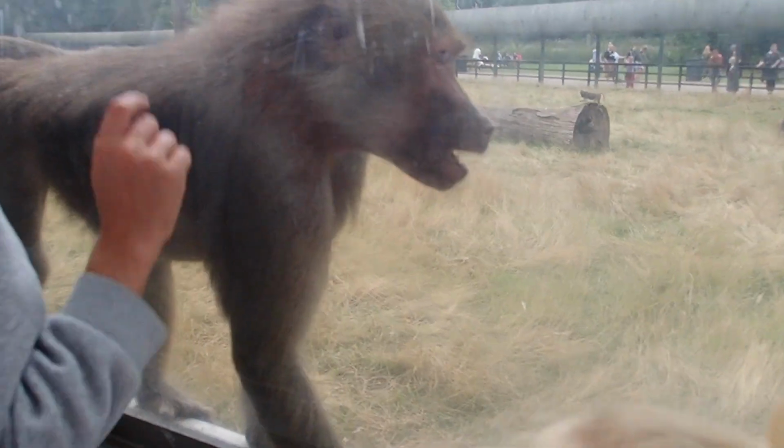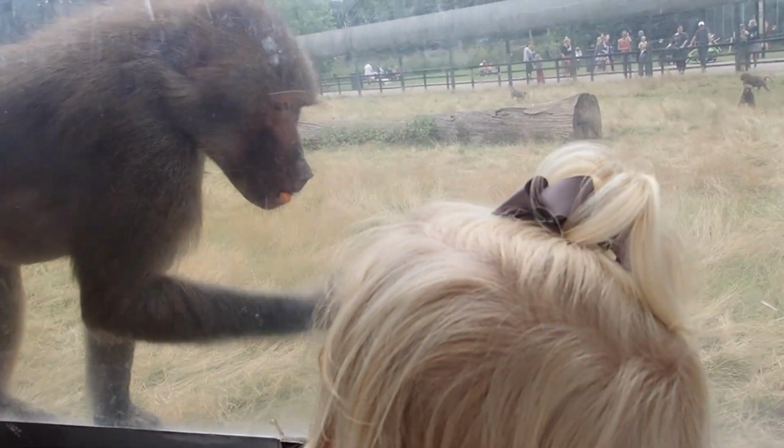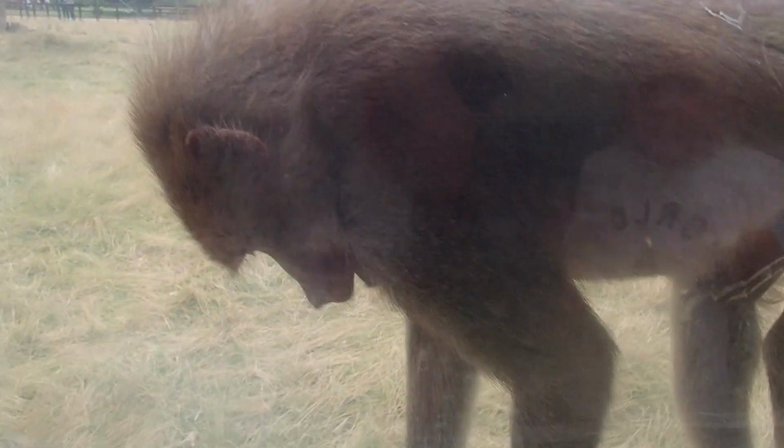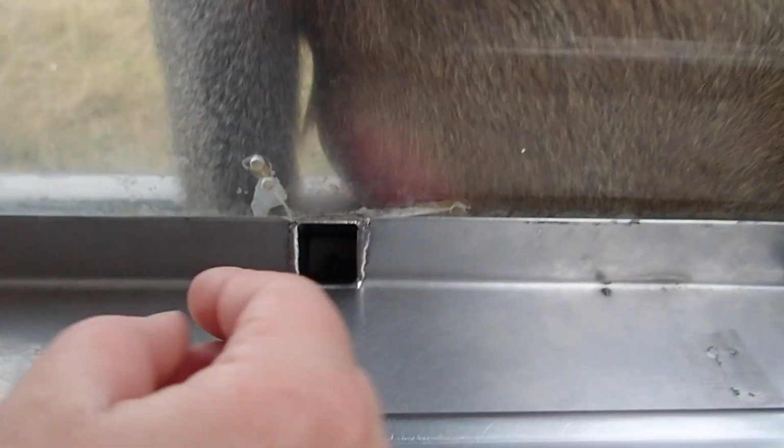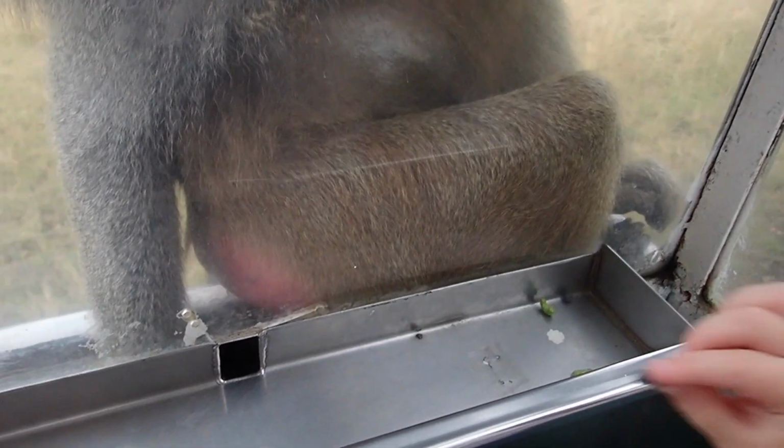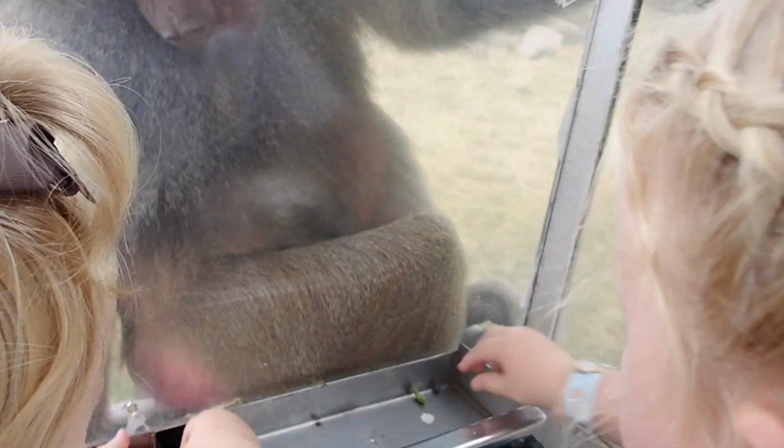Zoe? Look at the baby. He's ready. Look, he's holding his hand. Hi. He said thank you. Look, he put his hand down there. Put it down. There we go.